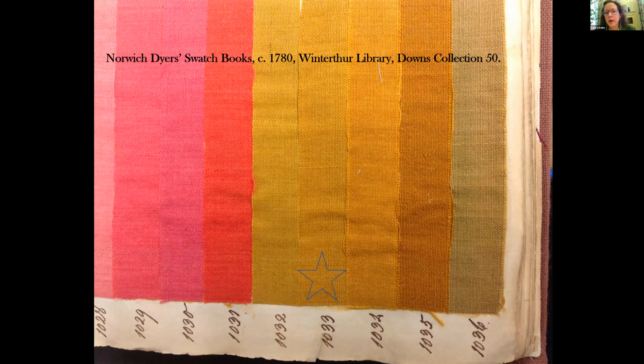I went to Winterthur to the Downs Collection Library, where there are these Norwich, England Dyer's swatch books from the 1780s. And so there are no formulas to go with them. Those would have been kind of the trade secrets of the dyers, but these books survive in amazing condition, where you can see samples of these strips of dyed cloth that were meant to be used for samples for someone to choose colors, and they're for the most part unadulterated by light. So this was just also an amazing resource to have some period swatches to look at and compare.